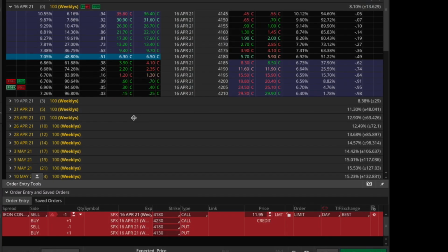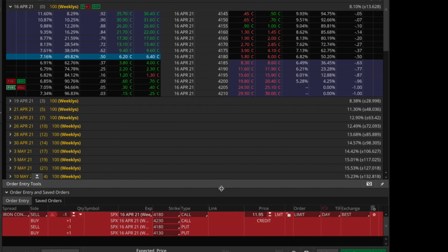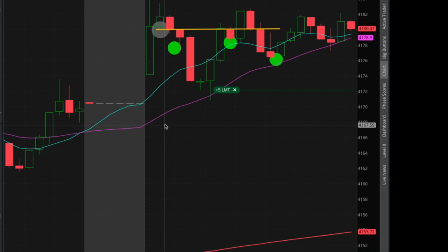All right, let me go over my thoughts real quickly on the entry of the iron butterfly. So this morning, the option chain kind of looked exactly like it does now. The 4180 was the at the money strike on the call side, and the estimated move this morning at open was like $18.20. So what I like to do is build the trade, and I will start with a 50 wide, and I'll watch the premium price here in relation to the estimated move. If there's a pop in the estimated move, there's a pop in the credit. And of course, I want the highest credit.